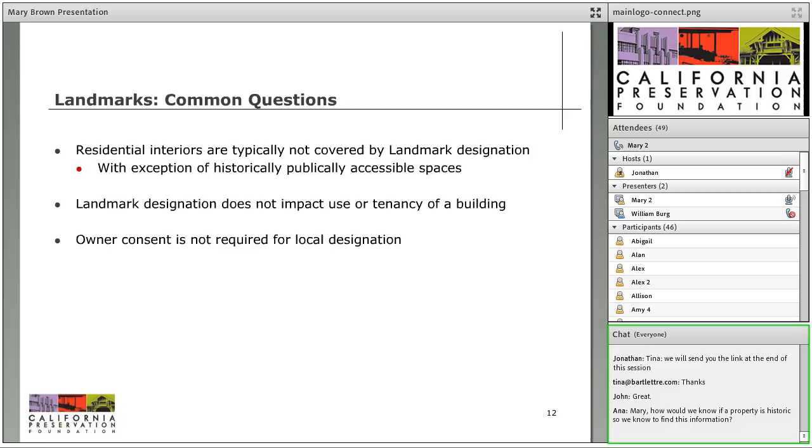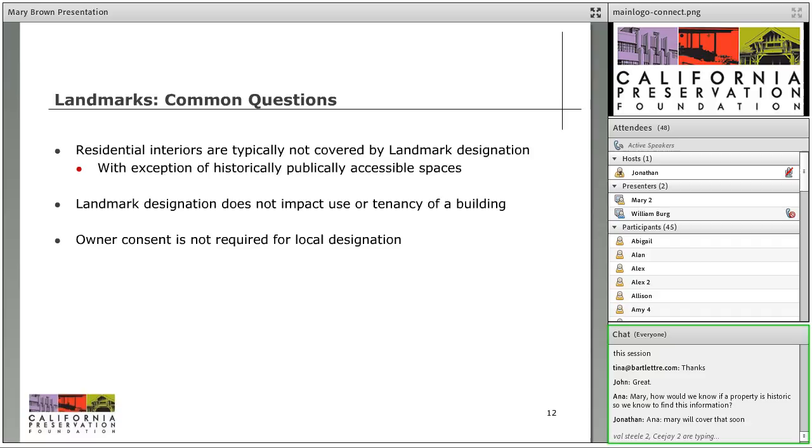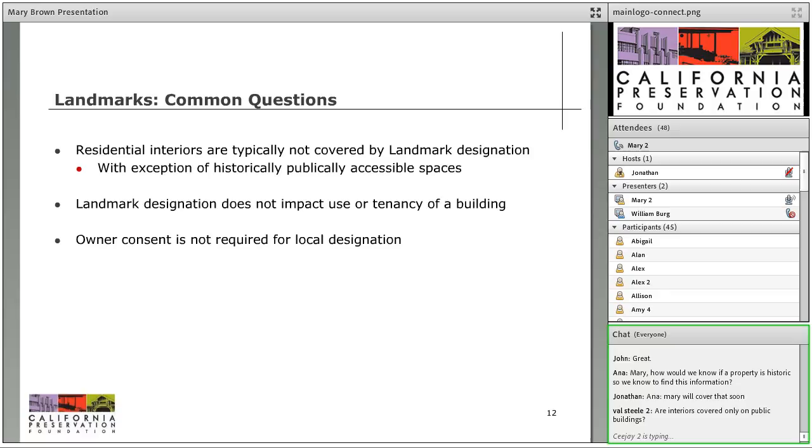Another important issue is the use of a building or a tenancy of a building. Neither landmark designation nor National Register designation impacts in any way how a building is used or who the commercial or residential tenant is. And sometimes designation is used to try to save a property or try to save a business, but ultimately that's not the goal of landmark designation. It's really to protect the physical fabric. And so those attempts are not successful in terms of impacting the tenancy or use.